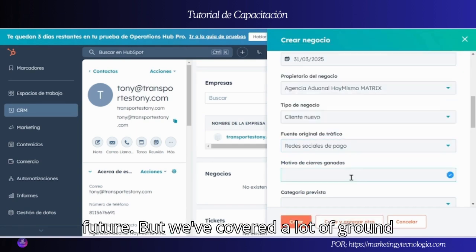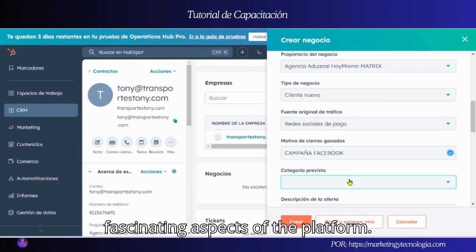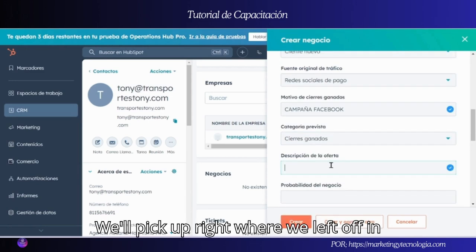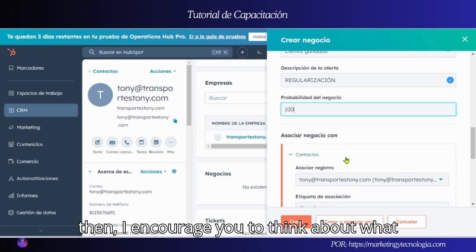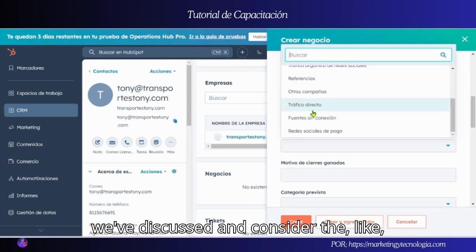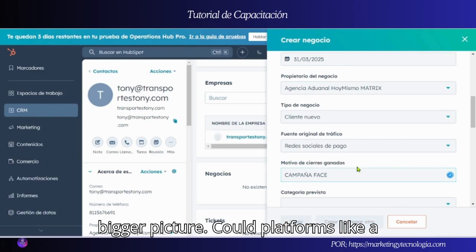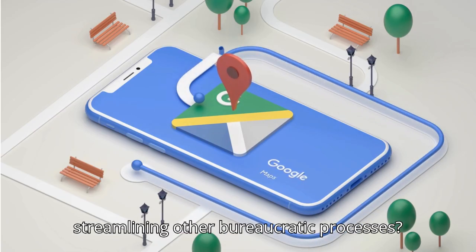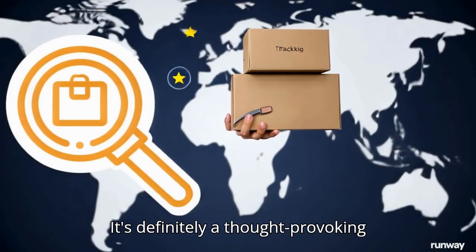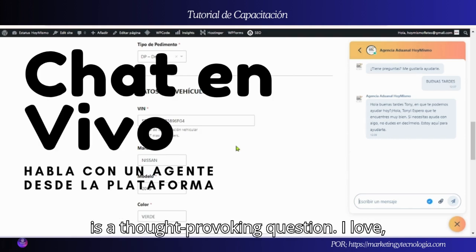But we've covered a lot of ground already, so let's take a pause here. I agree. We've explored some fascinating aspects of the platform. We'll pick up right where we left off in the next part of our deep dive. Until then, I encourage you to think about what we've discussed and consider the bigger picture. Could platforms like A Status Hoy Mismo be a model for streamlining other bureaucratic processes? It's definitely a thought-provoking question.